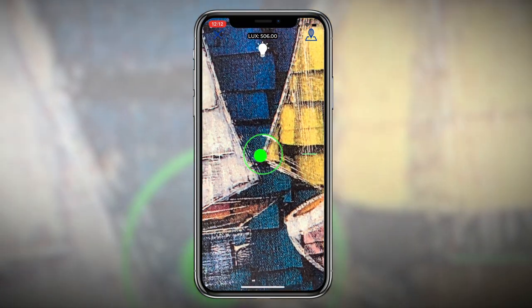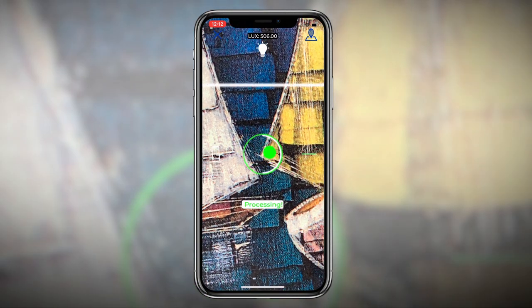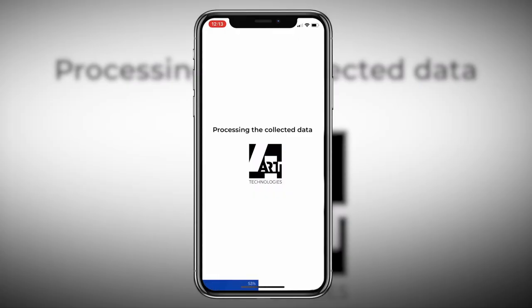Scan over the artwork. Catch the ball. Scan over the artwork. We are analyzing the collected data.